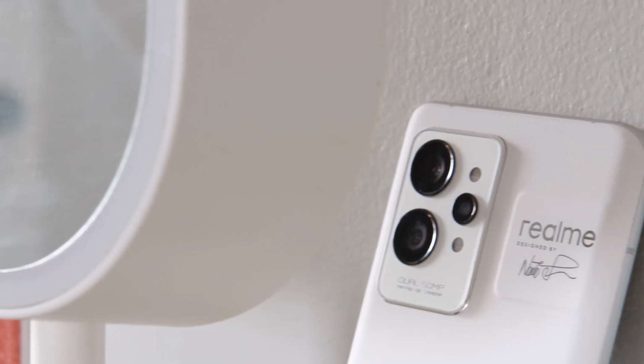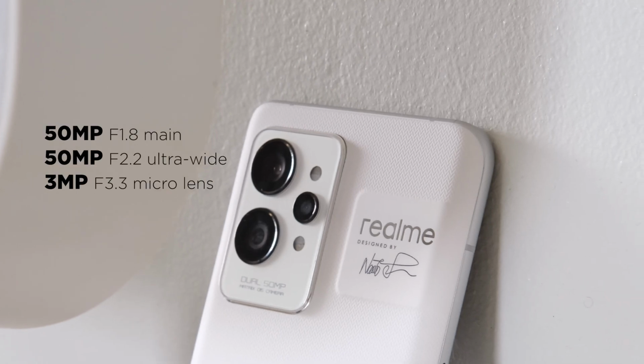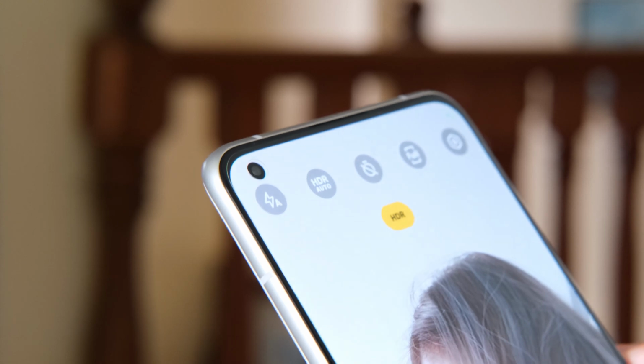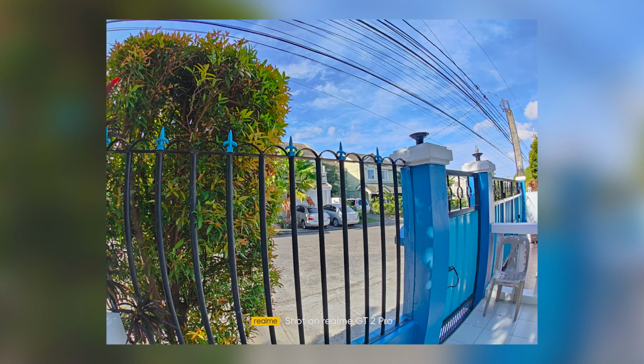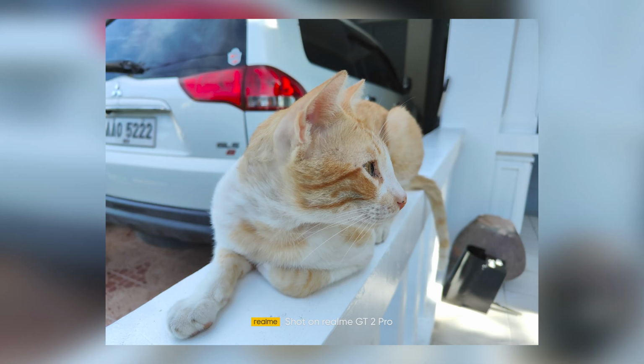As mentioned earlier, the Realme GT2 Pro has a triple camera setup with a 50-megapixel main, 50-megapixel ultra-wide, and a micro lens. For selfies, we have a 32-megapixel shooter. We're very much impressed with its shooting performance. The images produced are really sharp with accurate colors, good contrast, and a high dynamic range. It's also great for implementing bokeh effects without looking too artificial.